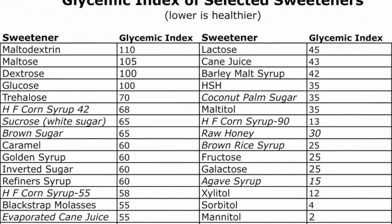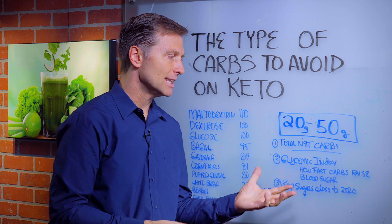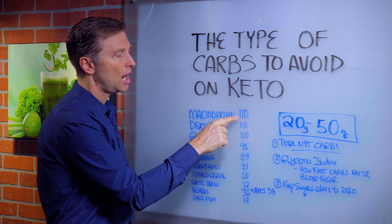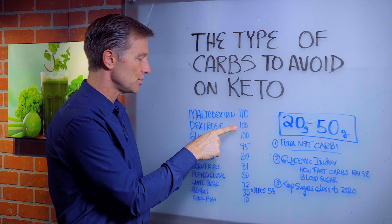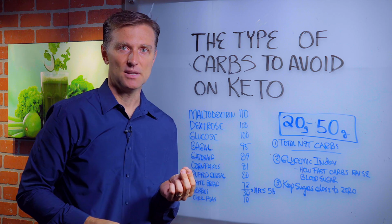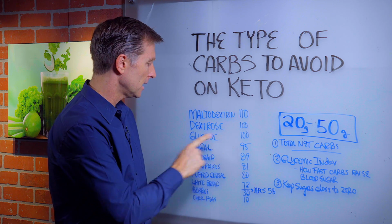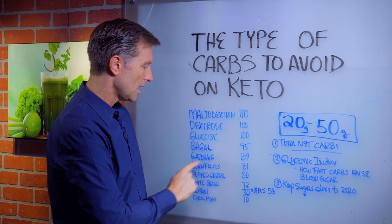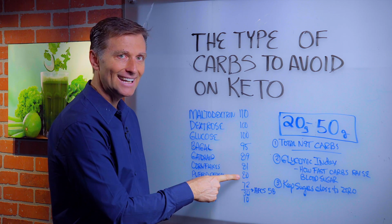So then we have this other variable of the glycemic index of carbohydrates, which basically is how fast these carbs will raise your blood sugar. Now let's check this out. We have maltodextrin, 110. That's like way too high. Dextrose, 100. Glucose, 100. By the way, dextrose would be like they put that in deli meat, so you have to read the labels. Bagel is 95, very high. Gatorade is 89. Cornflakes, 81. Puff cereal, that so many dieters think that's really good, is an 80.